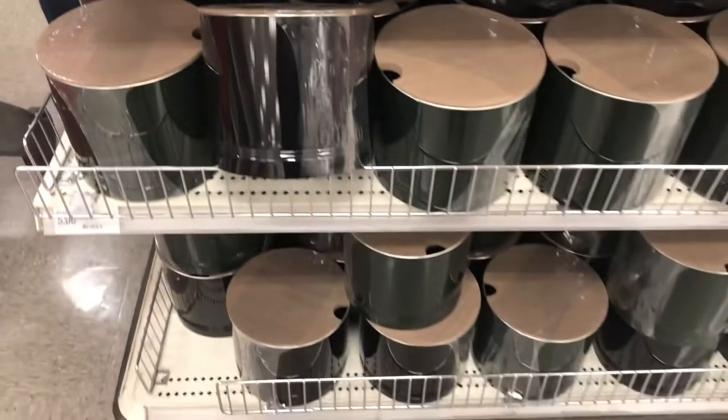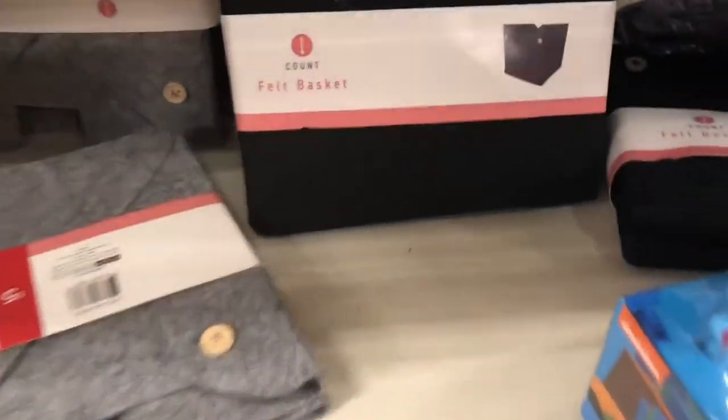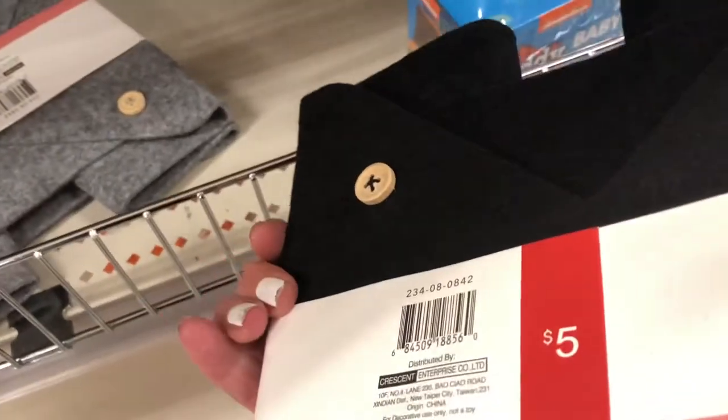And some more of the little cylinder things down there. Boy, we have a lot of those. Let's see here. We have some organizational things here. Some little cubes. Those are a decent size too. They're felt, and those are $5.